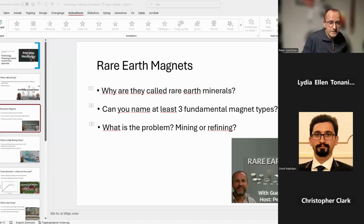Anybody who knows why they are called rare earth minerals? It's not because they're necessarily rare materials, but because they have rare properties. That's what I typically understand. Yeah, it's pretty right, and the story is really strange.